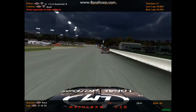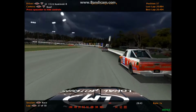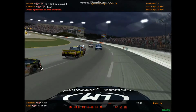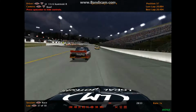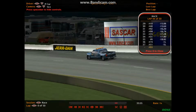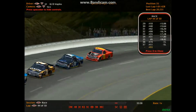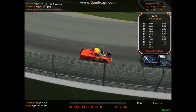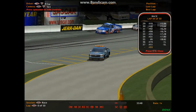He's been upside down, he's been a slower car, he's been turned from behind. Pretty much anything that could happen to Kyle Kaminsky has happened, and I think this crash that just happened might have just sealed the deal. Kyle Kaminsky and Dean Orton are now officially out of the race. Actually, I think Dean Orton is still in the race. Actually, yes, he is. But he will start at the tail end of the longest line, along with Daniel Boyle. So really unfortunate break for them.